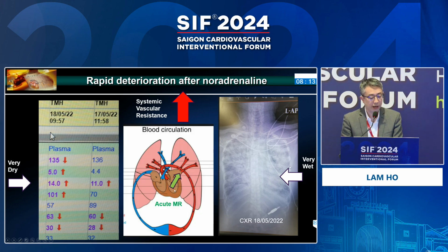The patient had acute MR, quite moderate to severe MR. If we put in noradrenaline, which increases systemic vascular resistance, you can imagine the acute MR will increase, pumping more blood to the lung. But at the same time, because more blood goes to the lung, less blood goes into the systemic circulation. That's why the systemic circulation becomes dry, renal function sinks down, and at the same time, the bilateral lungs were congested, even more congested than before.